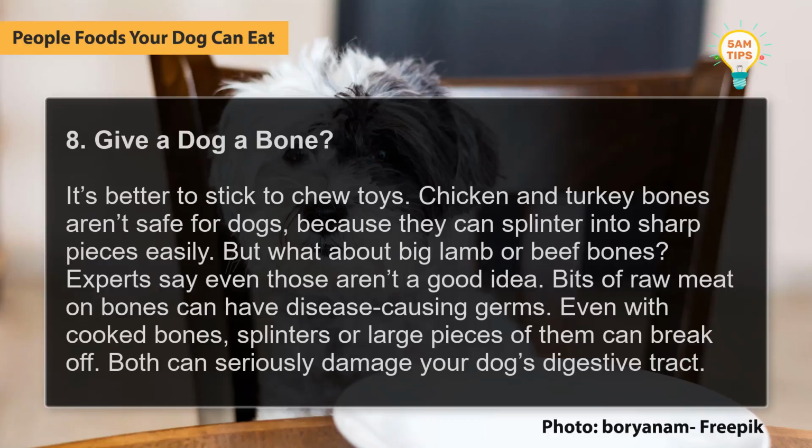Bits of raw meat on bones can have disease-causing germs. Even with cooked bones, splinters or large pieces of them can break off. Both can seriously damage your dog's digestive tract.